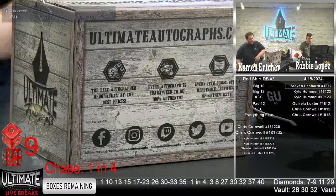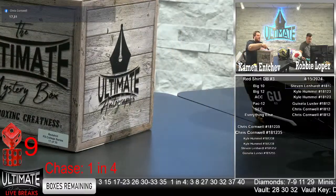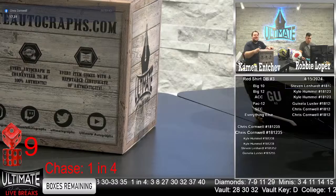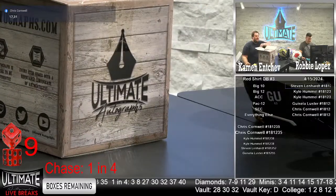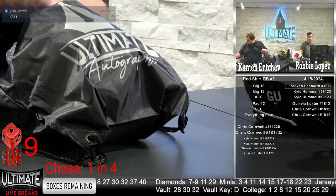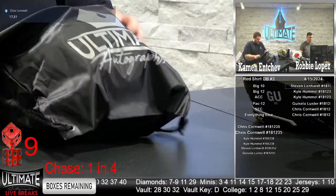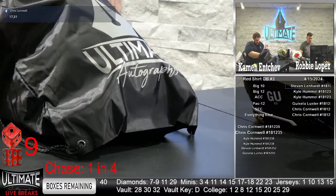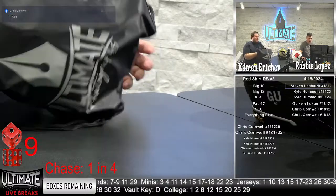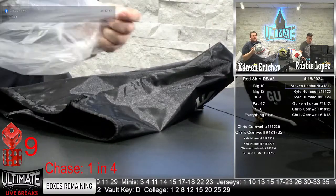Start with 17, and then we'll do 31 next. Bettis, Irvin, and of course Josh Allen, the big headliners left in the college break. All right. Full-size rep helmets. We got a former Buckeye quarterback, Heisman Trophy winner.